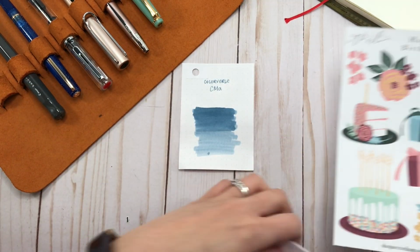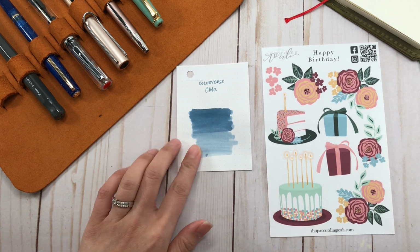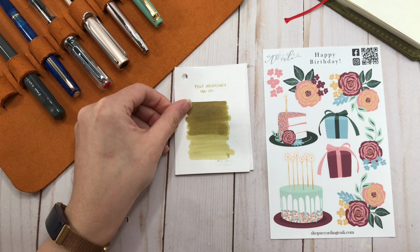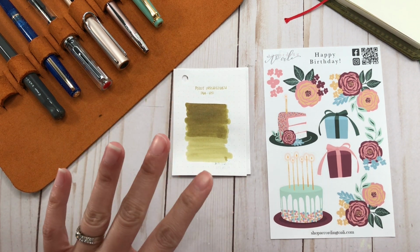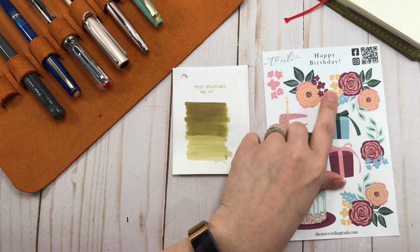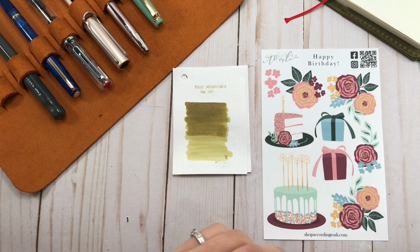So let's put this to the side here so you guys can see my choices. So CMA goes with the blue. I have the Pilot Iroshizuku Inaho, which I didn't expect to be a favorite, but I love this color, and it goes with the yellowish mustard brown here.